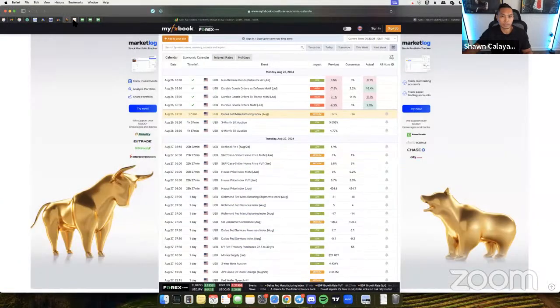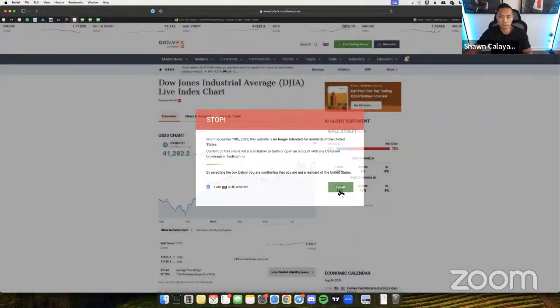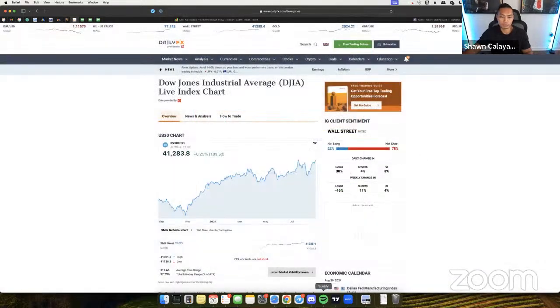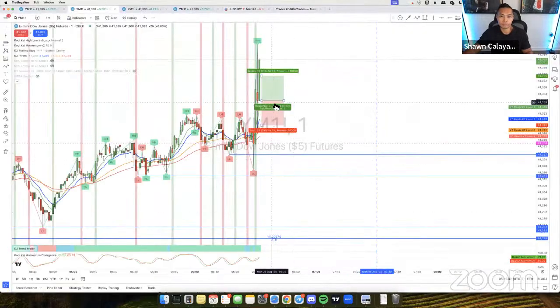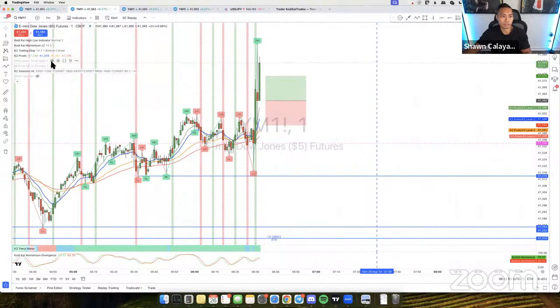Let's take a look at retail sentiment. Retail sentiment is currently 86% short. Sorry, 78% short, still pretty high. So it still looks good and in our favor, of course. Let me turn on the sessions.